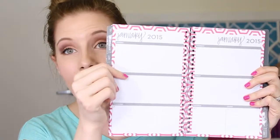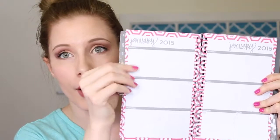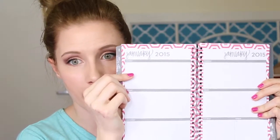It has tabs. I'm not going to show you my current month's planner or even the next month's planner. I'm going to flip all the way to January because I don't want you guys getting a sneak peek right now. But it goes from July to June. And I do have a month view. You get a month view for every month. But then every single week, massive amounts of writing space. This is huge for me.